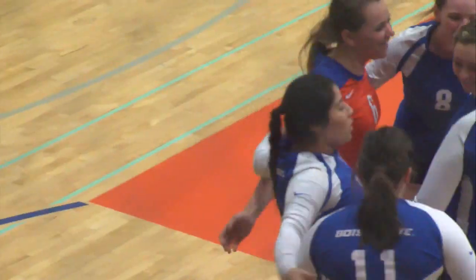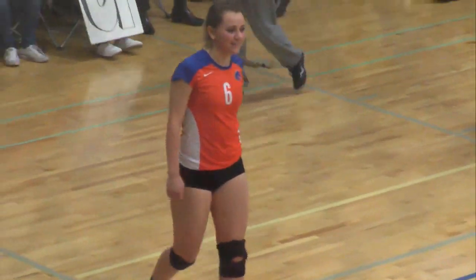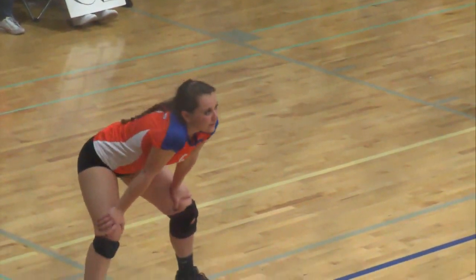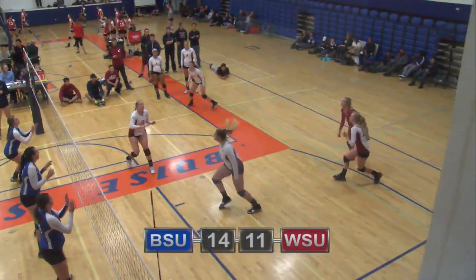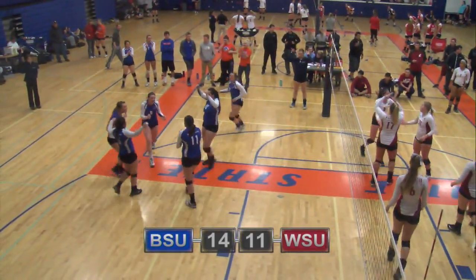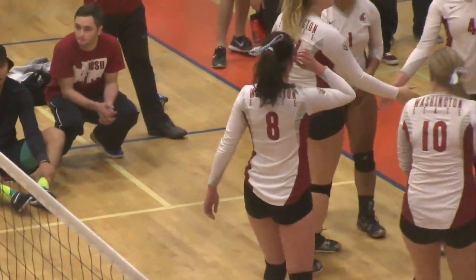Oh, a little bit up, and it looks like the referee stopped the play. A little bit of miscommunication there for Washington State. The setter called for help, but everyone was expecting her to get it. And Arredondo right over the net. Good serve. And spikes it down out of bounds. Too much power. That's 16-11 Broncos.